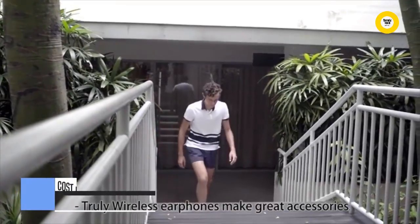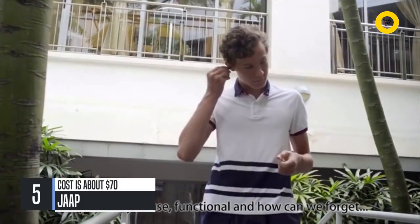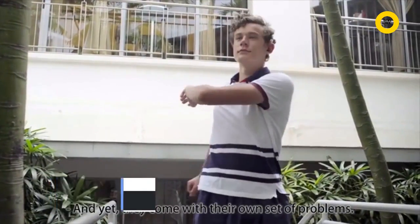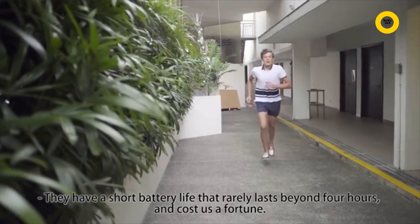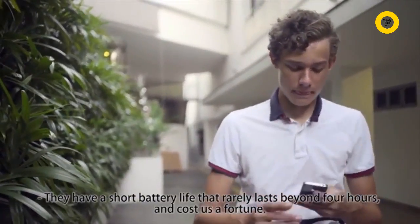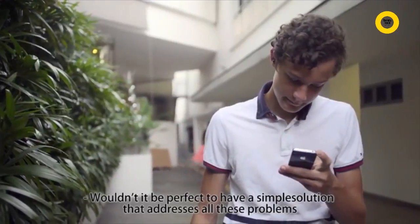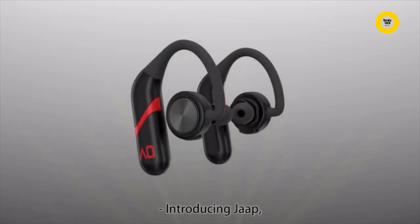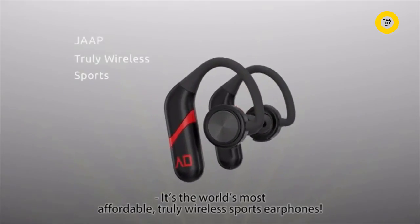Truly wireless earphones make great accessories. They are easy to use, functional, and how can we forget, tangle-free. And yet, they come with their own set of problems. They fall out of your ears easily. They have a short battery life that rarely lasts beyond 4 hours and cost us a fortune. Wouldn't it be perfect to have a simple solution that addresses all these problems and more? Introducing Jab. It's the world's most affordable, truly wireless sports earphones.